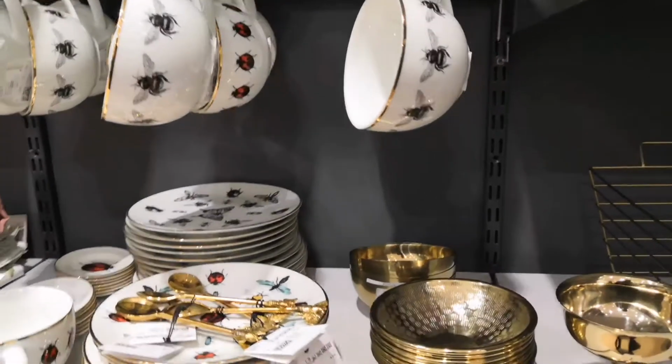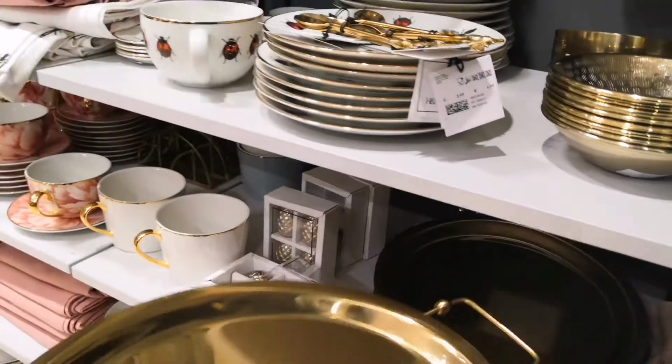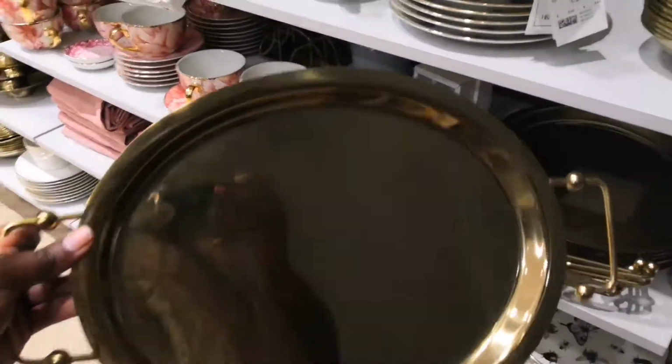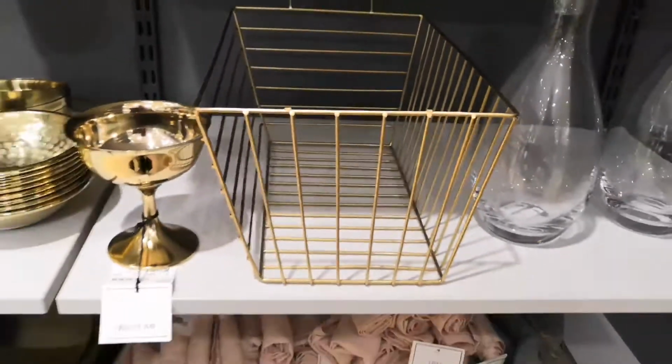Then they had a variety of teacups and bowls, but I absolutely fell in love with this tray, a gold tray. Yes, please. And it was $17.99. I think that's quite a good bargain for such a beautiful tray. What do you use trays for? Let me know in the comments below.